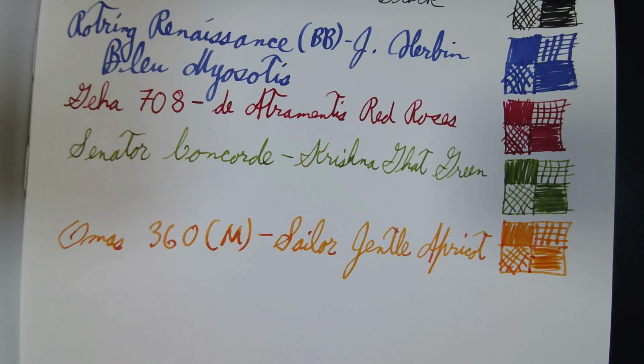I did take into account what people were saying about it being dark last week, but I'm trying an experiment this week where I'm not using my normal equipment, so I may have to brighten this up in post-production. We'll find out. So those are the fountain pens and inks I've been using this week.